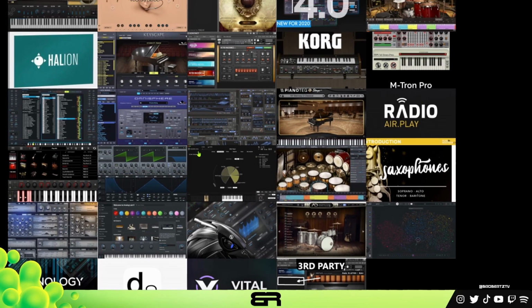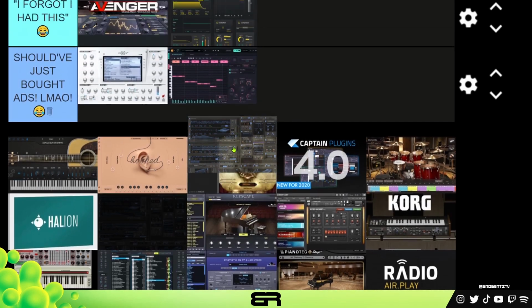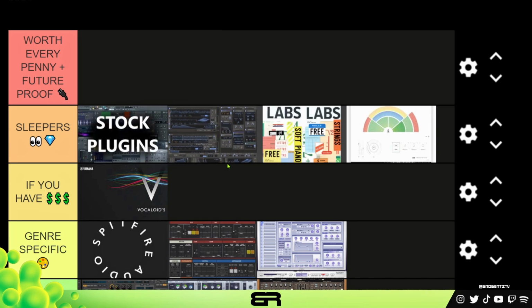What else are we gonna do? I'm gonna do Phase Plant. Let's do Phase Plant. So Phase Plant is a huge sleeper. I'm gonna even put it right here. Phase Plant is an amazing plugin. If you don't know Phase Plant, I'm not gonna go into detail about these, but it's just a really good synthesizer. You can look it up if you want to.